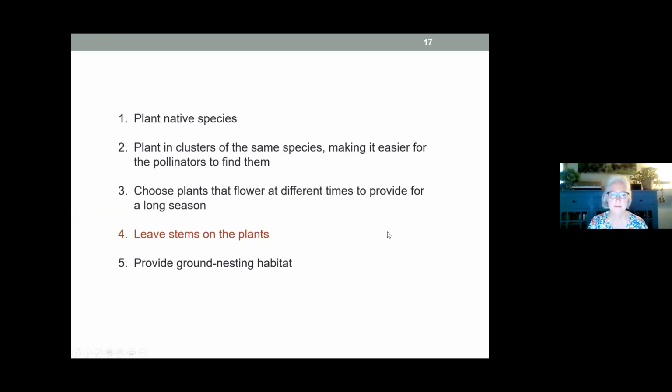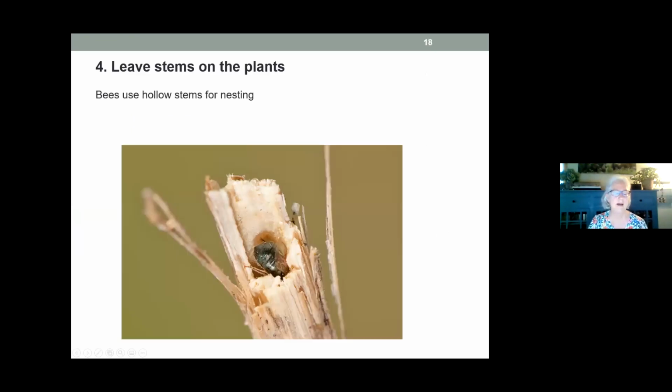And then here's a hard one for gardeners: leave stems on the plants. So don't clean up your garden as much as you want to, certainly not in the fall, but even in the spring. We're very tempted to get out there and start whacking down the old stems. And as much as you can leave, as little as 4 inches, but as much as 24 inches, or maybe do a variety of heights of those stems, that would be great, because a lot of the bees that are cavity nesters can chew and burrow down into those stems.